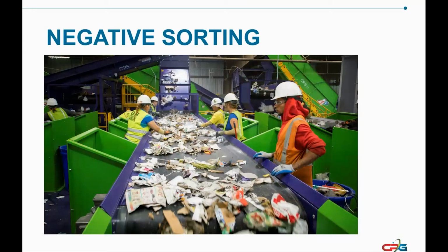Positive sorting is the type of sorting I've referenced so far. See item, 1 item, pick item. Straightforward. Negative sorting, also called quality control sorting, is where you pick all the items you don't want in a sorted commodity. For example, if you're negative sorting OCC, you pick off the buckets and the scrap metal and the film plastic and let the OCC pass by.